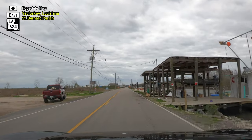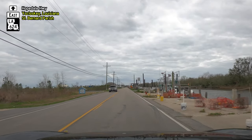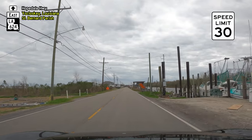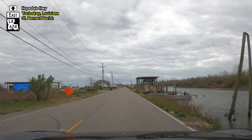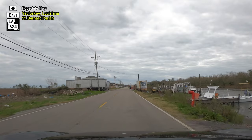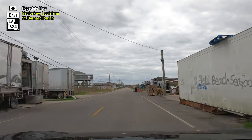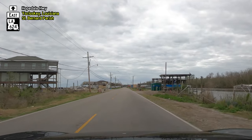We're in the community of Yscloskey, and along this road we'll see boathouses and shacks, and many mansions and double-wide mobile homes mounted high above the ground on pilings. We'll also see the remains of buildings that have long since been taken away by the winds and storm surge of various tropical storms and hurricanes that frequently sweep across this area, leaving only the steel framework and pilings. This entire area was ravaged by Hurricane Katrina in 2005, leaving almost nothing but debris.